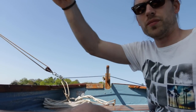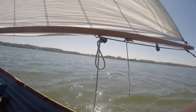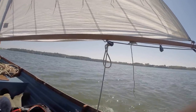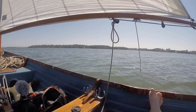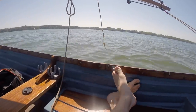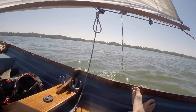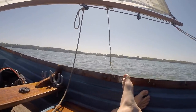All I've done, you'll be able to see from the GoPro, all I've done with the main sheet is put a slip knot in it to act as a stopper. And if I pull this tail here, the slip knot just pops out, and I can sheet in or sheet out. That works well for me. I don't like to cleat stuff off just in case something leery happens and I need to let the sail go. Instead, I can just pull on this, and everyone's a winner.